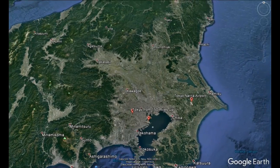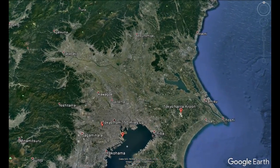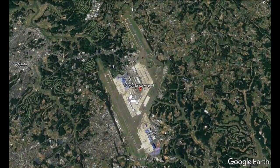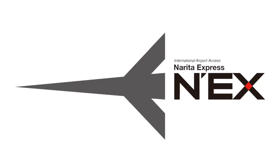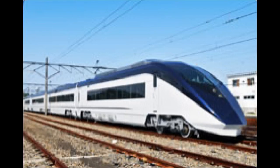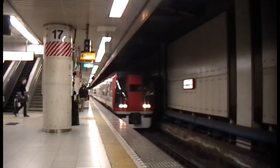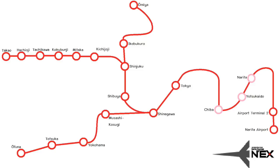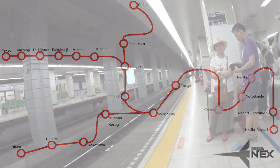If you arrive in Japan at Narita Airport, you'll be about 35 miles from the center of Tokyo. You'll have two services to choose from, JR East's NEX, Narita Express, and regional company Keisei Skyliner. Both provide excellent service. JR East's is somewhat slower, but takes you to several downtown Tokyo stations, as well as Yokohama, south of Tokyo itself.